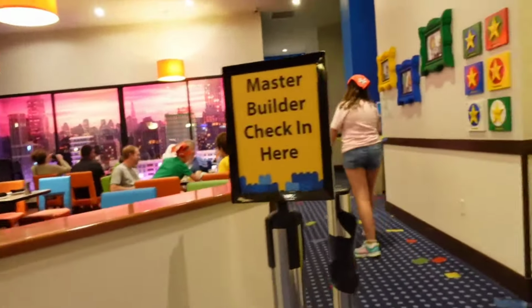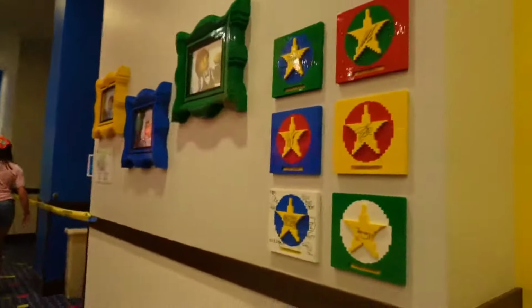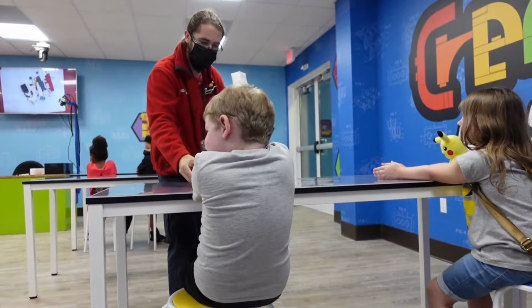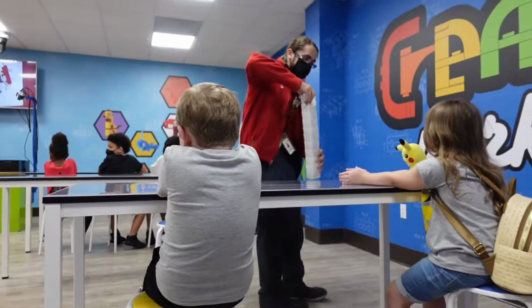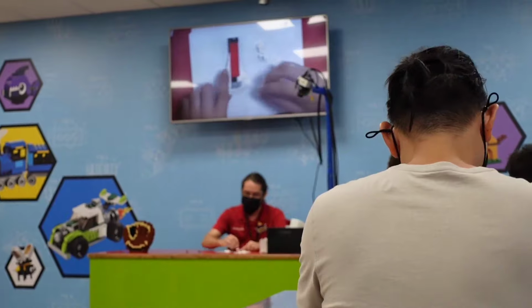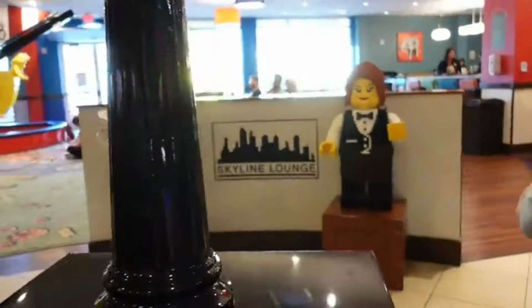And then right next to the main lobby is the Master Builder check-in, so that's for the Creative Workshop. In this workshop, they actually built a jet. We've done it a few times, and we are actually going to be doing it again this upcoming trip because I did remember this time to book in advance. But it's a step-by-step class, really fun for everyone.